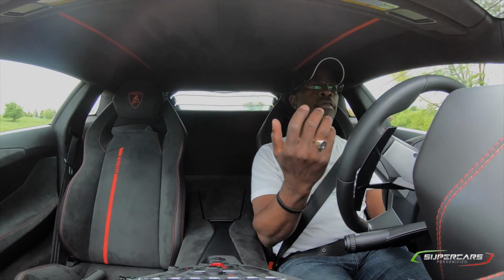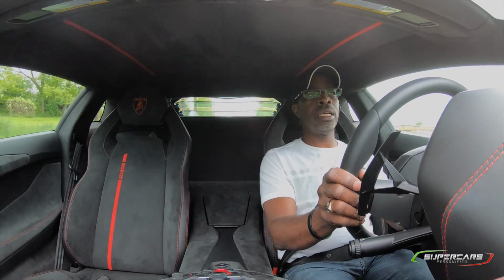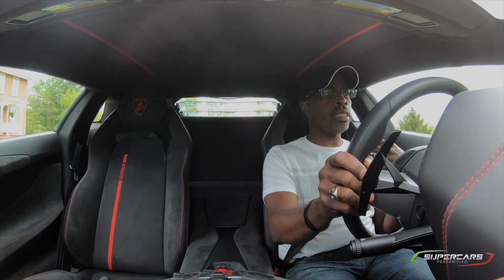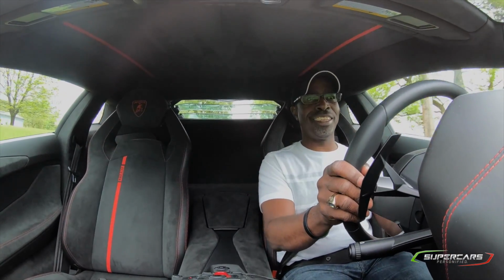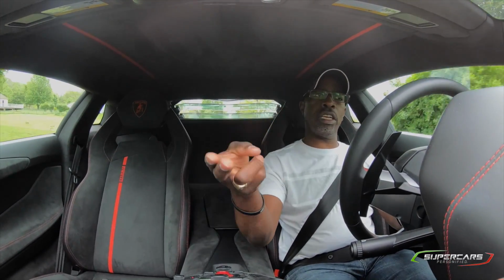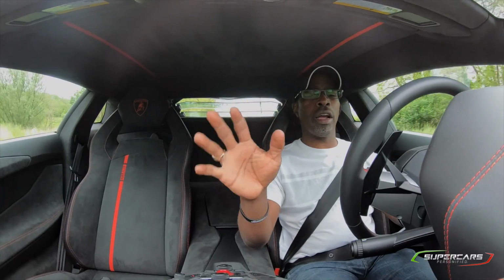So my first Aventador was the yellow one, mellow yellow, and I had a lot of fun with that car, but that was the LP 700, and they produced that for a while until they produced the SV, of course. We now have the Aventador S, and we have the Aventador SVJ, and of course the Aventador J is kind of a one-off car.